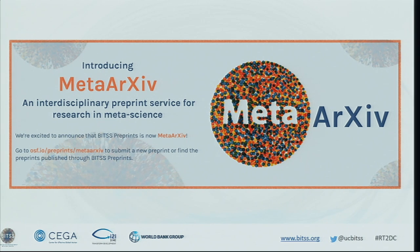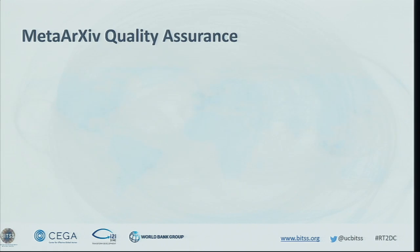BITSS runs our own preprint service. It's called MetaArchive. It was formerly known as BITSS Preprints, and it runs on the OSF preprint service. We like to position it as the go-to repository for meta-scientific research. In terms of the topical scope of what you could find on there, think about the research cycle, the RT2 roadmap. Anything that is mentioned on there can easily fit onto MetaArchive.